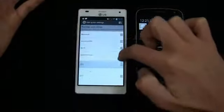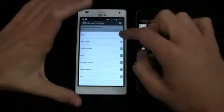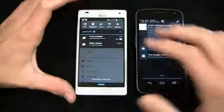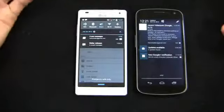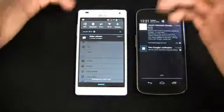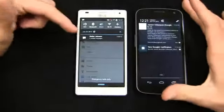So let's say NFC is really important to me. I want to bring it up here at the top, and then when I go back, you'll see that NFC has been moved over. So I can kind of customize my notification bar as to what's most important to me, and then of course, in typical Ice Cream Sandwich and Jelly Bean style, I can get rid of them by swiping. It's pretty quick and pretty easy.